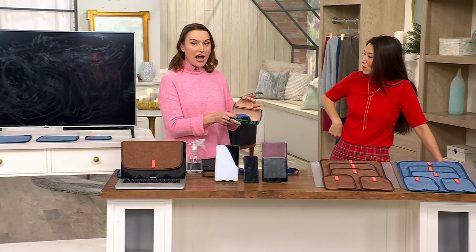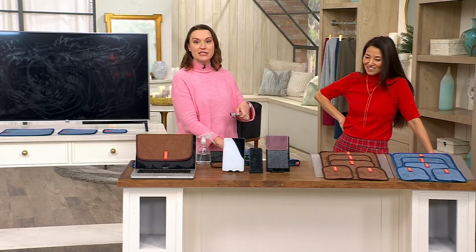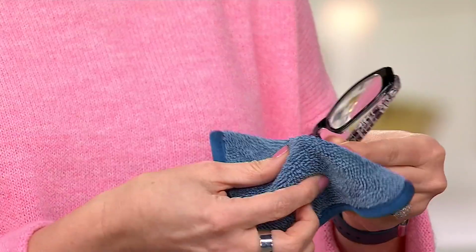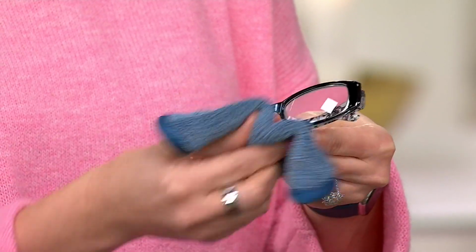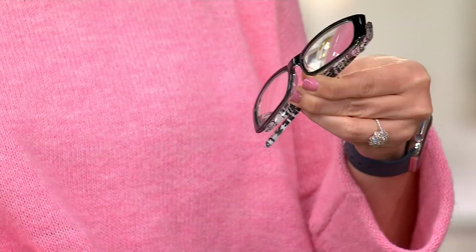Well, and you think about your eyeglasses too. So the small ones actually fit perfectly in the glass case, which is amazing. You get 2 of the small ones. Yes, you can constantly keep them on there. Sunglasses, regular glasses. You don't have to worry about scratching anything, and it's way better than grabbing your shirt and trying to clean it that way.